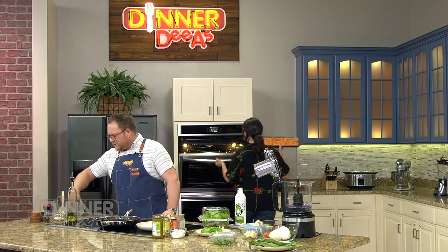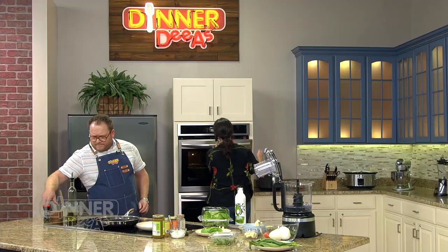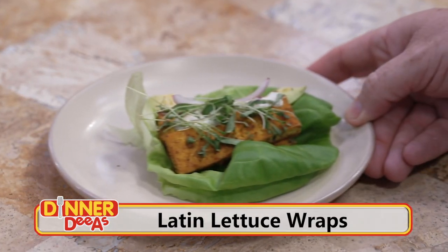And how long will those last in the oven? About 20 minutes. I'll probably check it at 20. That's the eyeball check? Yeah. Always do that first because it's going to take the longest, and then it can work while you work. Perfect. What's next? Okay, so we've got tofu.